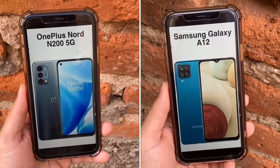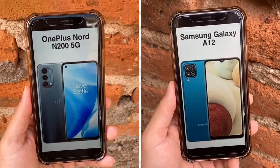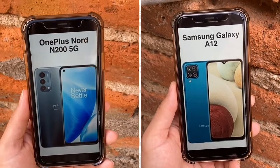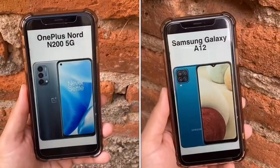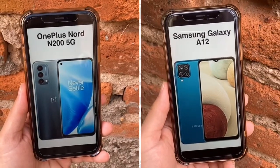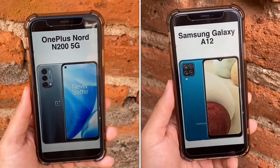Now to the display. Both of these phones have a 6.5 inch display. You have a 90 Hz refresh rate on the N200 5G versus the 60 Hz on the Galaxy A12. Around 83% screen to body ratio on the N200, 82% on the Galaxy A12. Resolution is a bit different though. You got a 1080p Full HD display on the N200, you got a 720 HD display on the Galaxy A12.